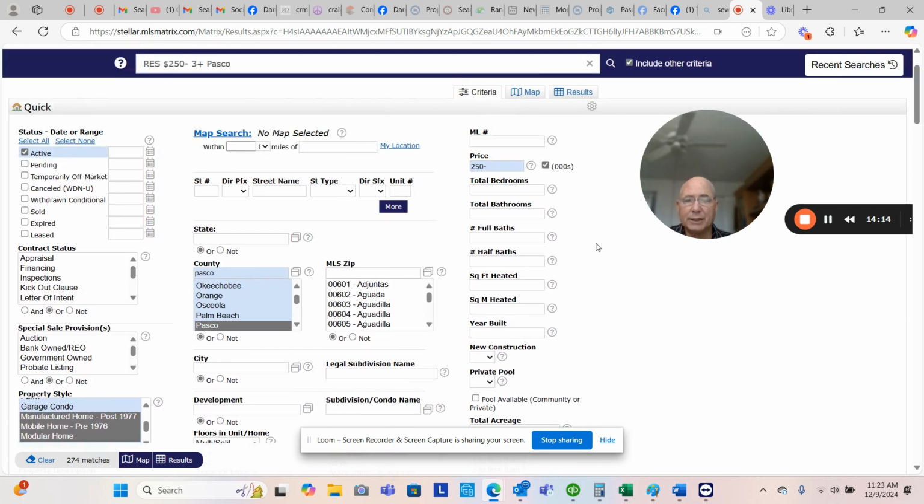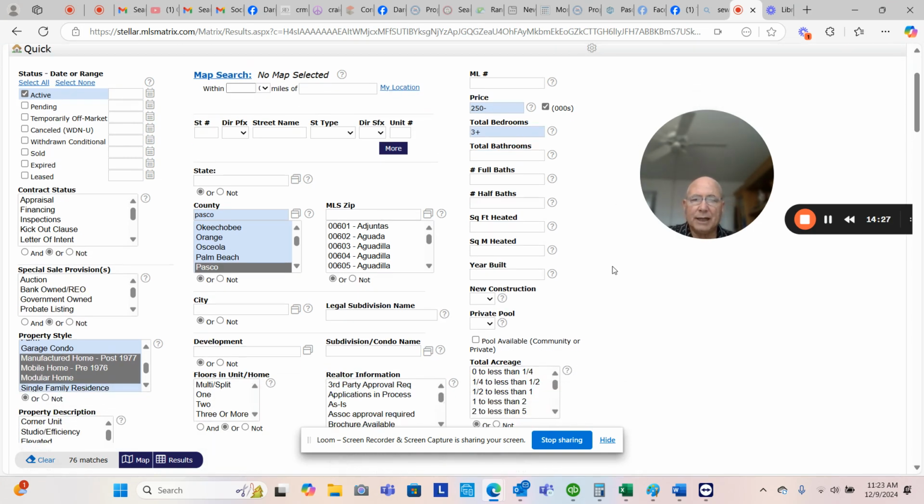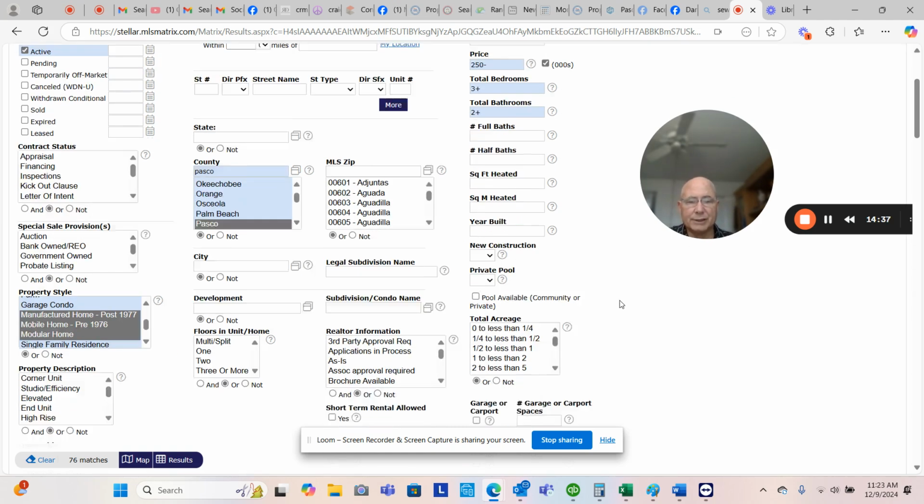There aren't any. All right, we want to get at least 3 bedrooms at 70. We're willing to take 4 bedrooms. That brings us up to 76 properties. And let's say we want to have at least 2 bathrooms. That brings us down to 72, but we're willing to accept 3 bathrooms. Got 3 new listings out of that.